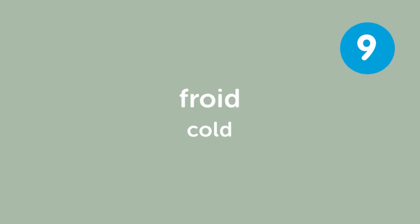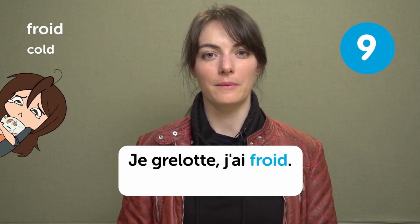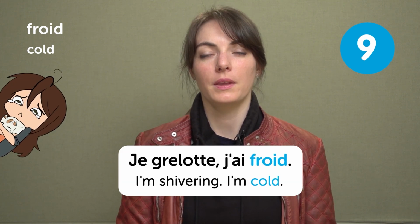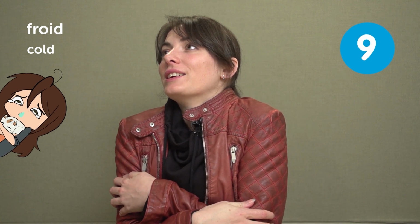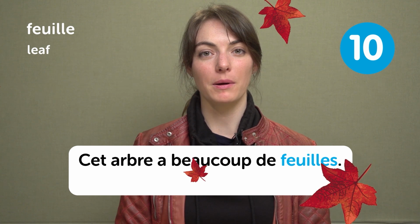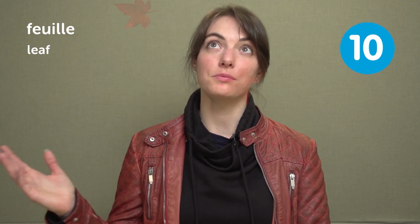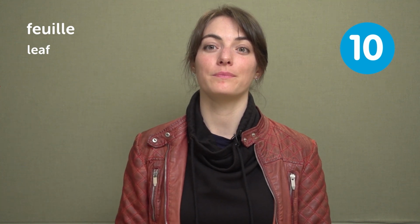Froid, cold. Je grelotte, j'ai froid. I'm shivering, I'm cold. Maybe you should have worn a warmer coat. Feuille, leaf. Cet arbre a beaucoup de feuilles. This tree has many leaves. Until it's winter and then it doesn't have any anymore. Sad. The leaves get so beautiful in autumn with all the colors.